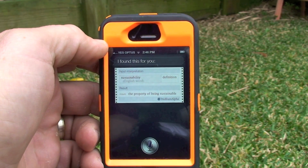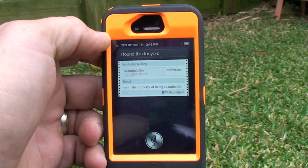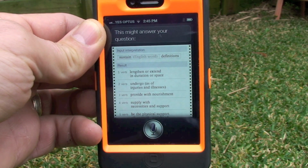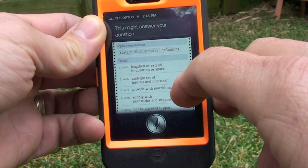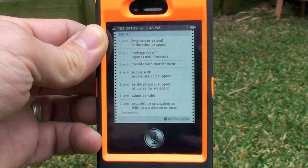Hey Siri, define sustainability. I found this for you. Sustainability, the property of being sustainable. Helpful. Okay, how about sustainable? This might answer your question. Sustain: lengthen or extend in duration or space, undergo as of injuries and illness, provide with nourishment, supply with necessities and supports, but not what we're looking for.